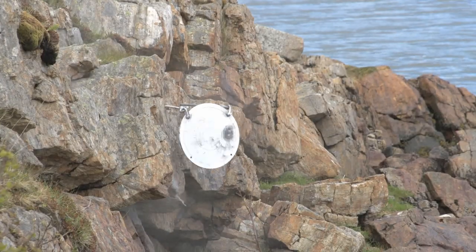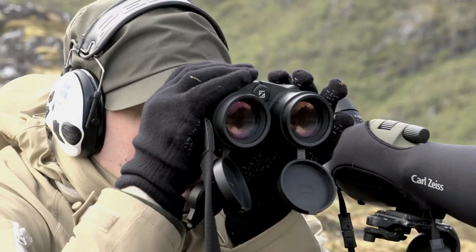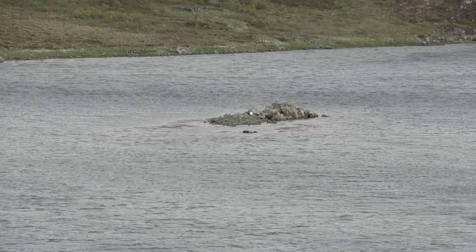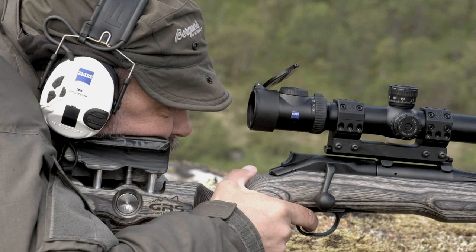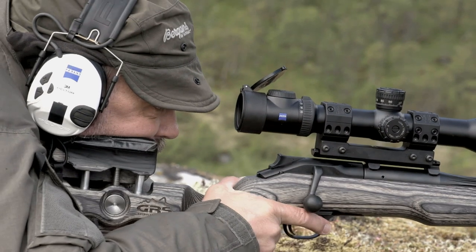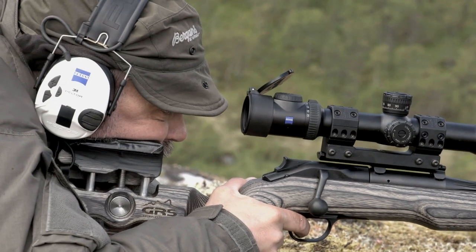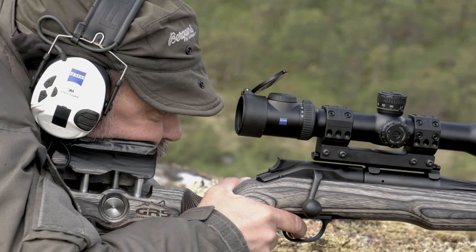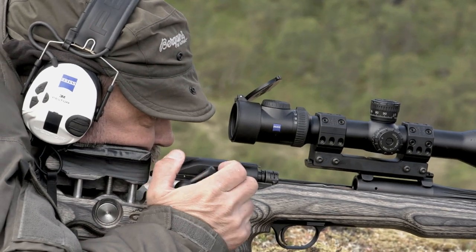Hit! Center right. Ulf, look left on the island. Small plate. Range 540, scope setting 6.8. Wind 0. I'm ready. Wind 1 left, please. Ready. Hit, center. We'll hit that again. Yeah. 2 clicks right, 1 click up.